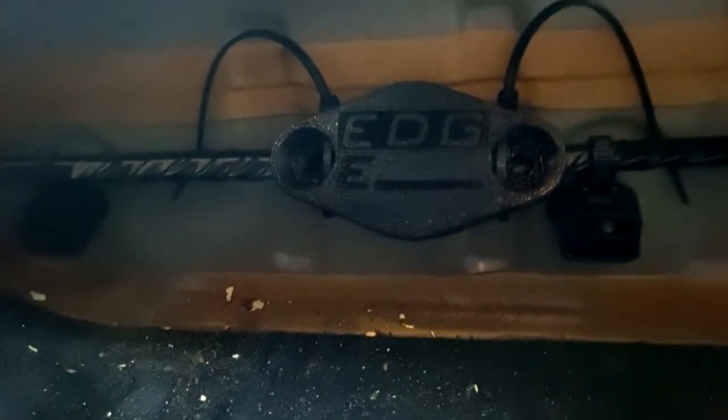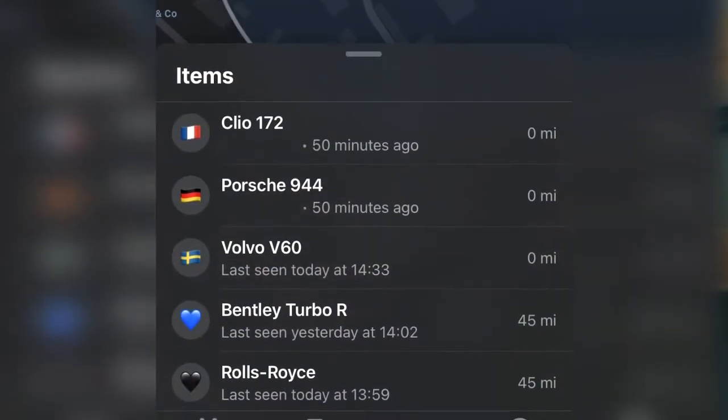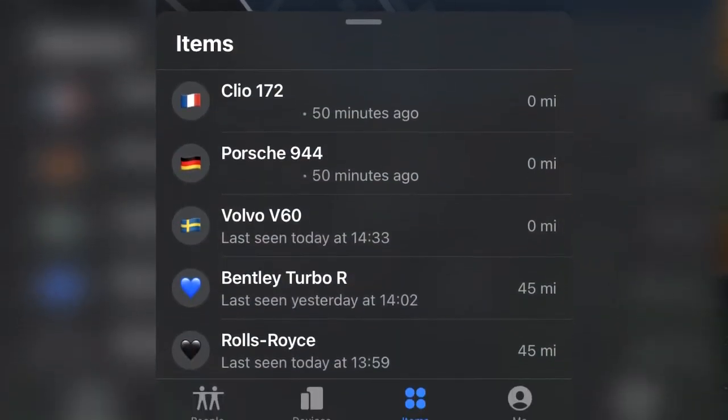So there we have it. I've cable tied our little EDG Engineering Apple AirTag holder into the back. This is actually the rear slam panel in the boot of our Volvo, underneath everything. You have to excuse the mess. It's the first time I've actually lifted this panel, and it turns out it's filthy. It's tucked away nice and secure, and that's it. The car is going to be tracked from here on out.